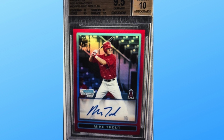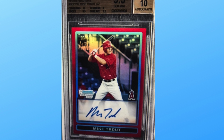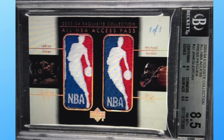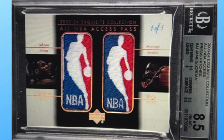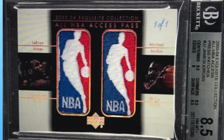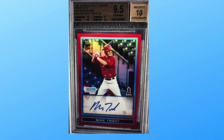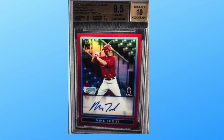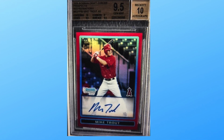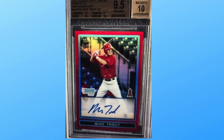So, we have that sale, and actually, that's not the largest sale. It's tied for the largest sale with the LeBron James, Michael Jordan Logoman card that sold this year in February. So it tied that, and just to give you some more clarity, this is a 2009 Bowman Chrome Draft Prospects BGS 9.5. It actually has a subgrade of a 9 on the corners, so it wasn't pristine or anything. It's a BGS 9.5, beautiful card, absolutely awesome card.